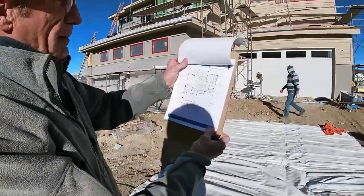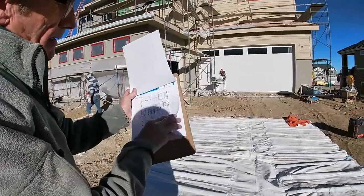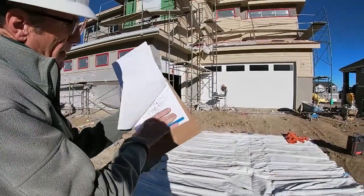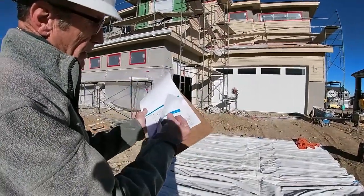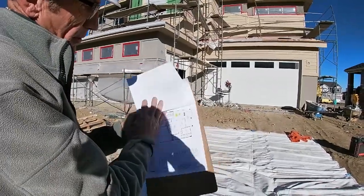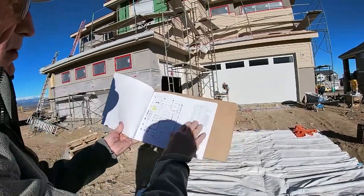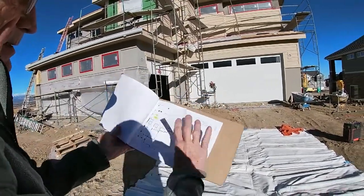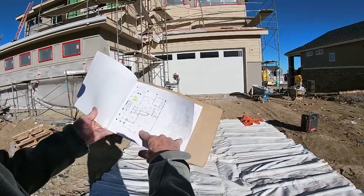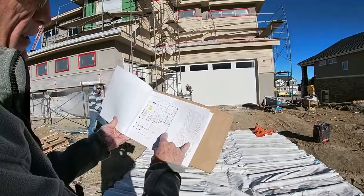So I have your electric Mini here, which we'll be looking at and referring to, and then I have your low volt diagram as well, which we'll be referring to. Now, on the exterior of the first level, you can see on the low volt diagram we have no exterior penetrations, no symbols on the outside. So there is no low volt outside.